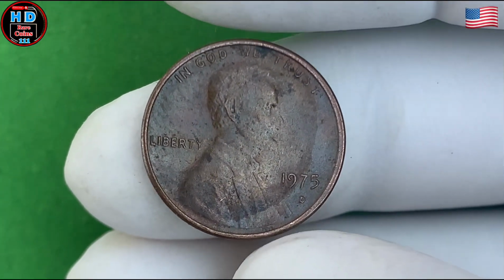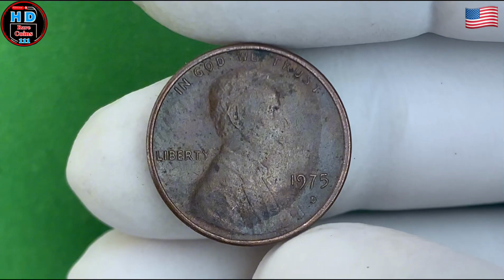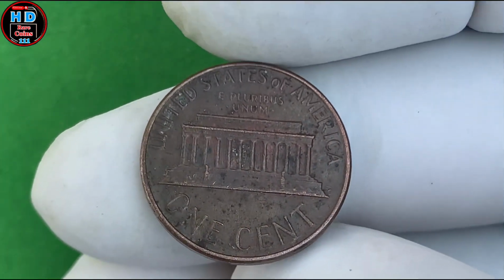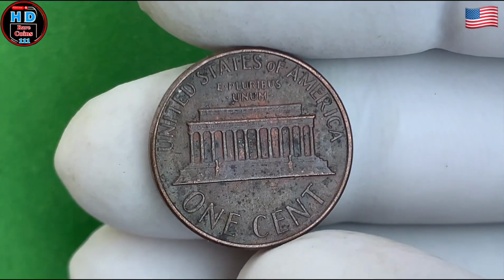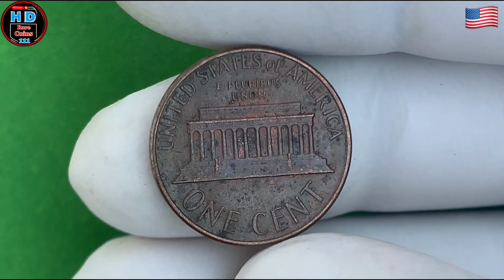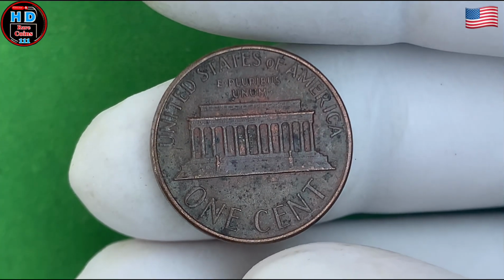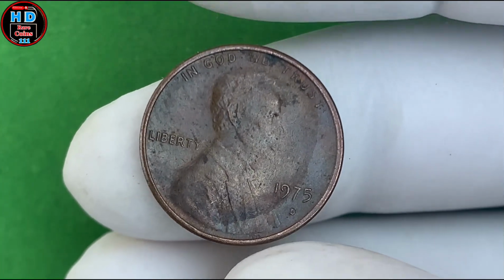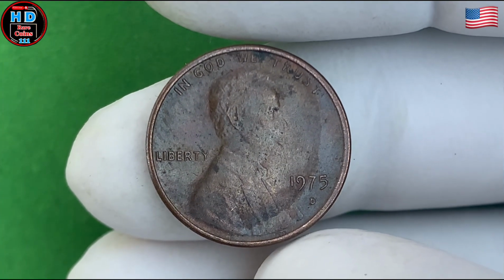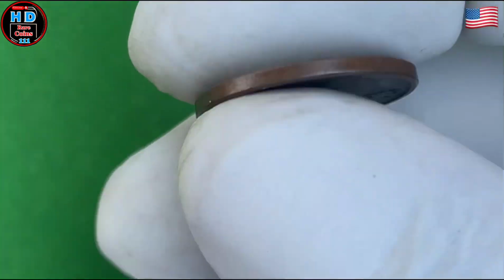Condition is key in determining the value of any coin, and it's especially important when it comes to the 1975 Lincoln penny. Coins that show signs of damage, such as scratches or discoloration, are usually worth only their face value. But coins that are well preserved, those that have sharp, clear details and no signs of wear, are where the real value lies. For the 1975 penny, this means that if you have a coin in uncirculated or mint condition, it could be worth thousands of dollars more than you think. However, it's not just any 1975 penny that can command this kind of price. High-grade examples, those that have been preserved under the best conditions, are the ones that collectors will pay top dollar for. But there's another reason the 1975 penny has become so valuable.